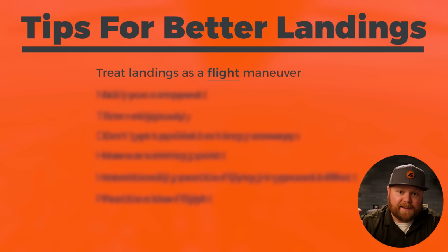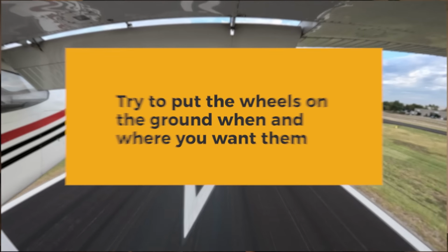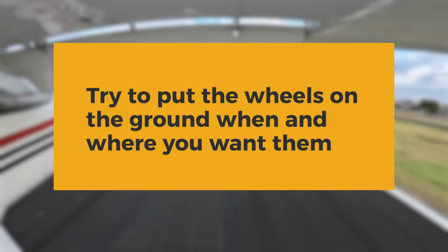Emphasis on the word flight here, because we really need to take ownership of the whole process to say, hey, the airplane is still flying, and since I'm pilot in command, I need to put the wheels on the ground when and where I want them.